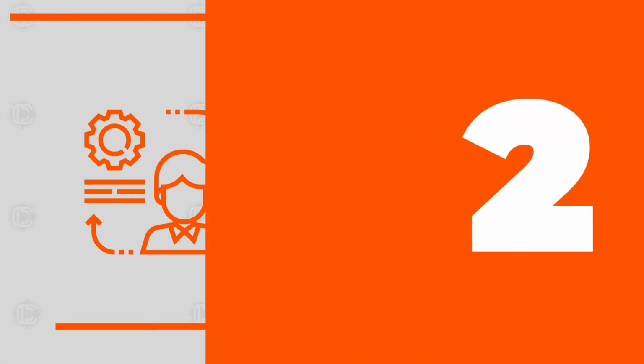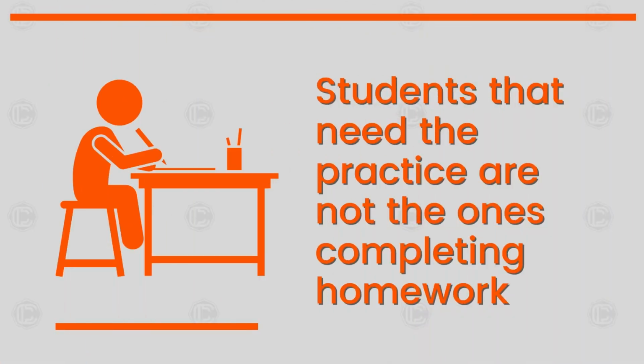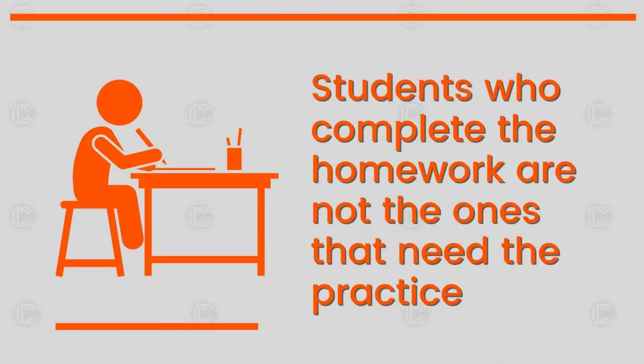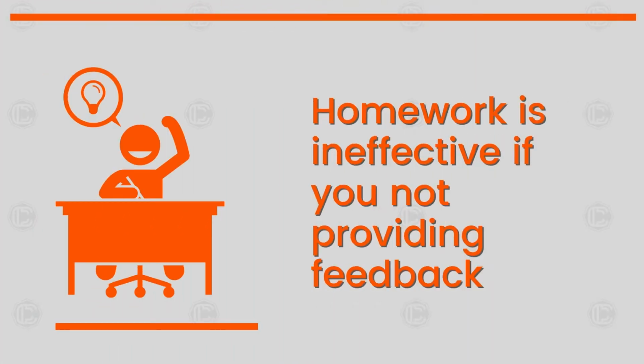Number 2, the students might have not had enough feedback during their independent practice in class to understand their mistakes or the process. Number 3, students that need the practice are not the ones completing the homework. And the reverse of that, number 4, students who are completing the homework are not the ones that need the practice. Number 5, if you're not providing feedback on that homework, just simply checking if they wrote something, then your homework is completely ineffective. Instead, give spiral homework.